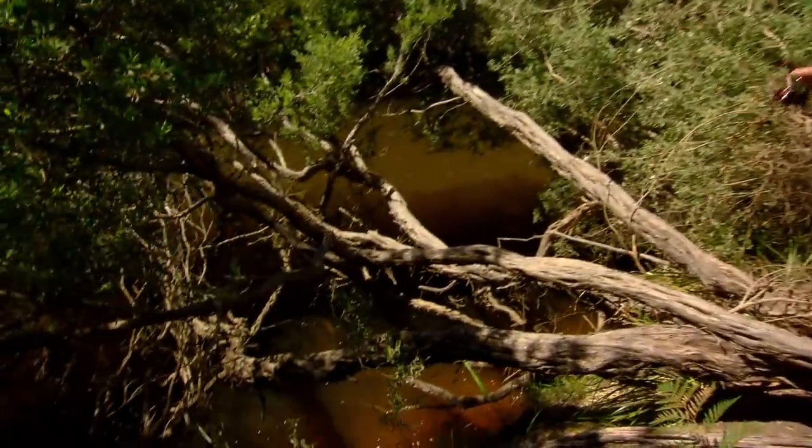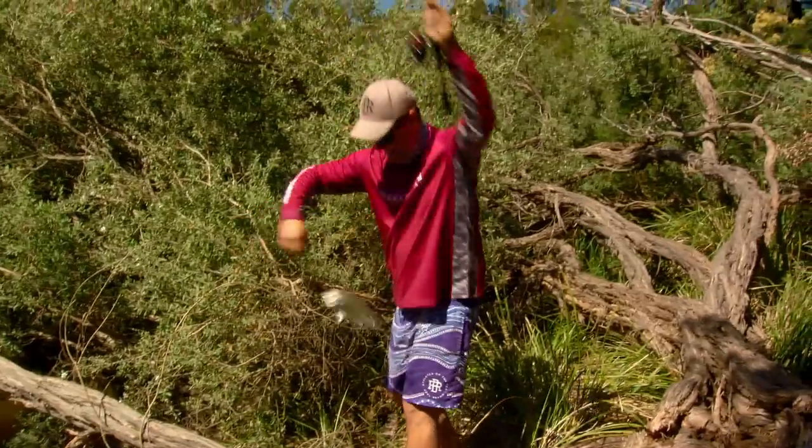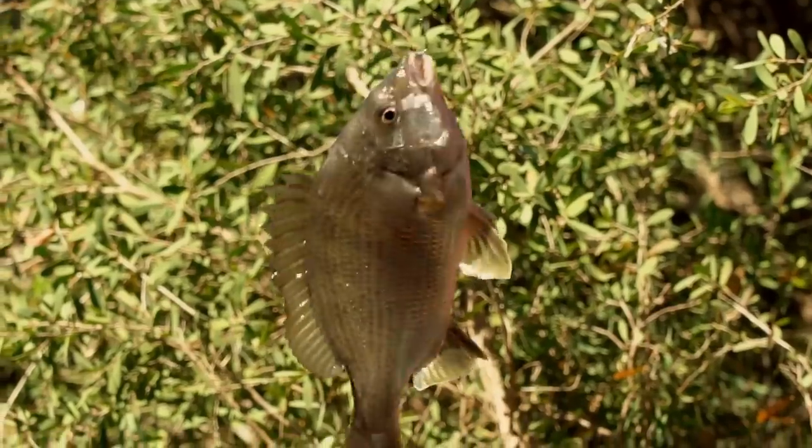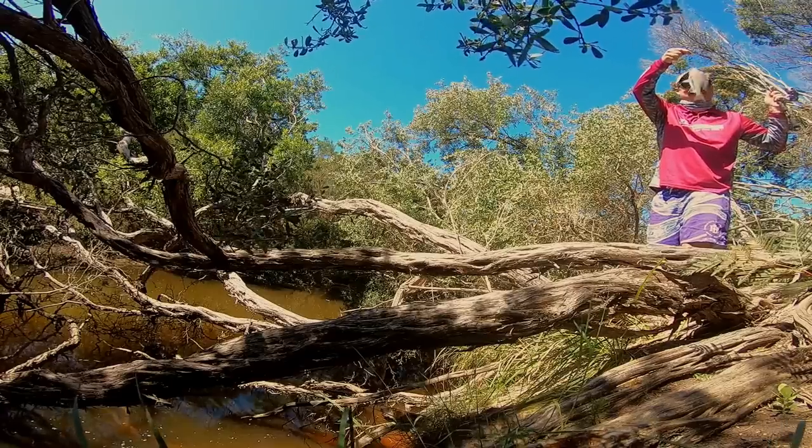Oh, it's a good fish. Oh, I'm just going to have to pull against the snag. And I got him. Yes! I am very, very lucky that's only a smallish sort of fish, because if you see what I pulled him out of, you'll know why I'm pretty impressed.